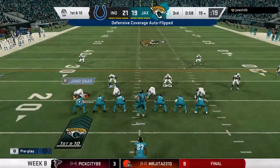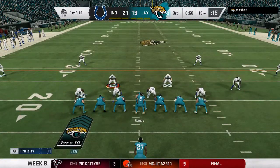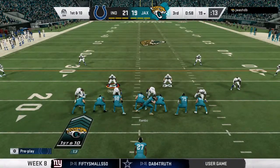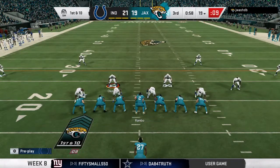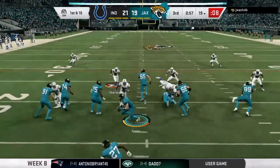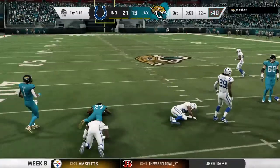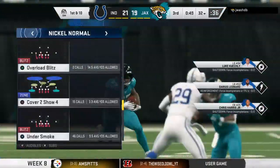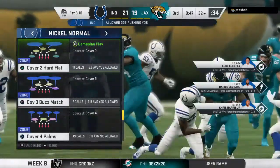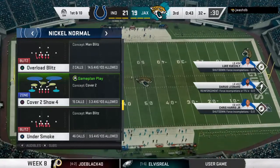Jaguars come to the line to start their next drive. To begin the drive, here's a handoff to Hunt. He's got a first down past the 30. Finally taken down at the 32-yard line. That one good for a gain of 13 for Jacksonville and a first down.